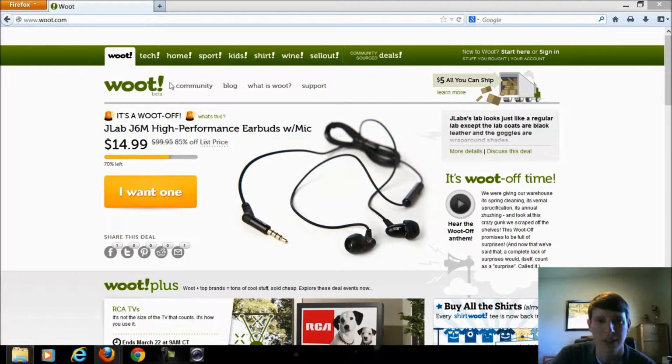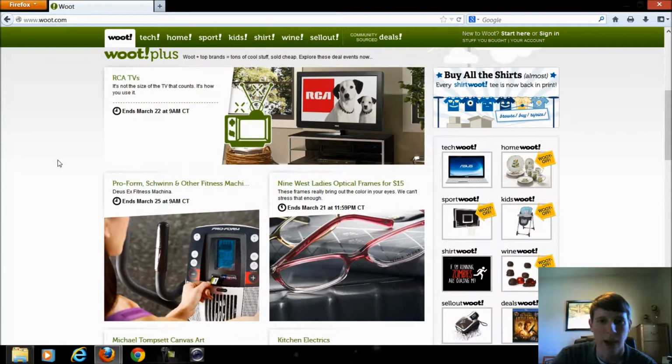If you notice at the top, there are different links to other subsites. As well, if I scroll down, there's what's called Woot Plus. Woot Plus is just different items that they sell. They might last for a few days, they might last for 1 day to a week. It just depends on the item and how many items they actually have.